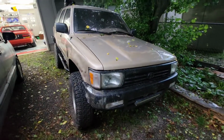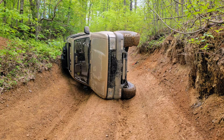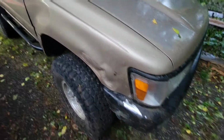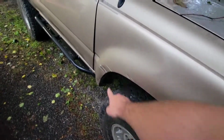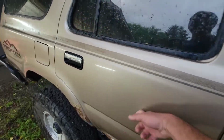We were going down a pretty steep and slick section. I wouldn't call it technical, but we just got sideways on this trail, hit the wrong angle, and ended up rolling on the passenger side fender here. Surprisingly, you can see there's a little bit of damage on the fender, a little bit of scratching where I adjusted the paint over the chrome. You can see there's a dent right there. But the passenger door is in good shape, both of them here.